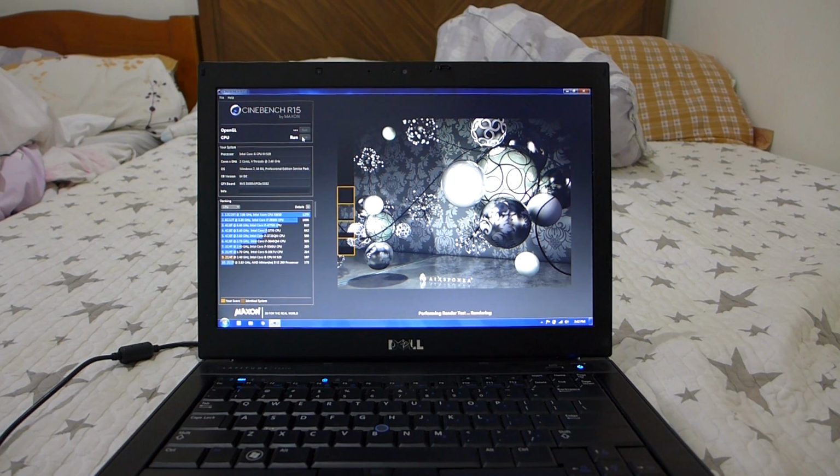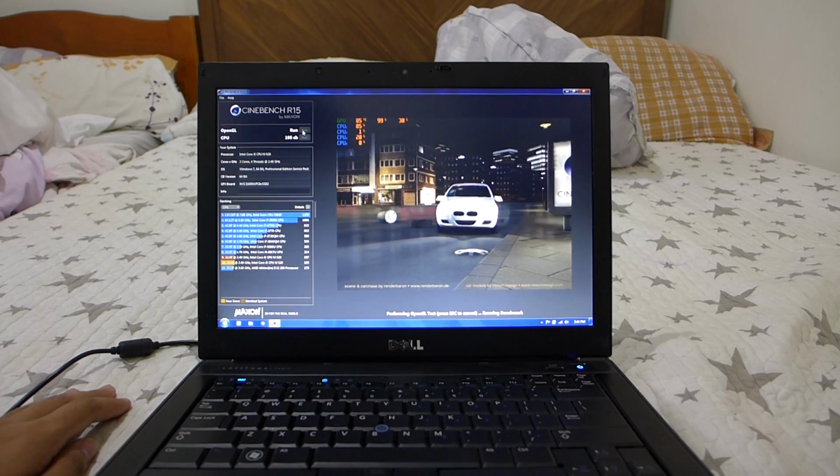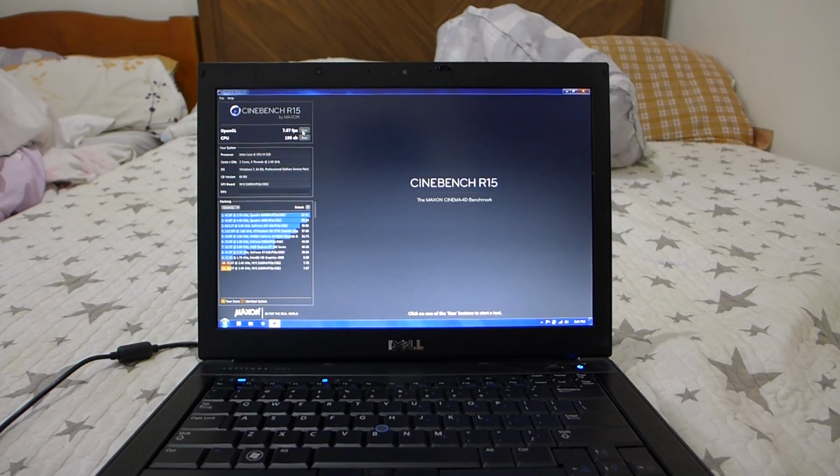Now for some benchmarks with Cinebench. The Core i5-520M with its 4 threads was able to score around 195 CB on the CPU benchmark, while the NVS 3100M got around 7.6 FPS in the OpenGL benchmark. Not much to write home about in the end though.